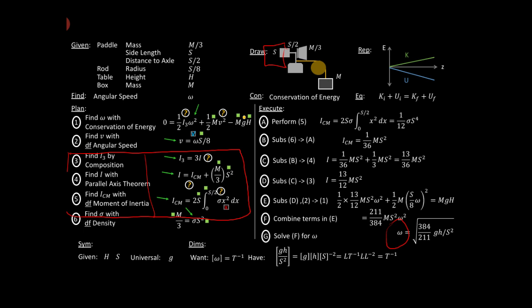If it's free spinning, it will always spin around its center of mass. We can constrain objects with things like axles to rotate around other axes, but if something's rotating by itself, it's rotating around its center of mass. So we have these three things that we can look at. We talked about the composition, we talked about the parallel axis, and then we have the integral.